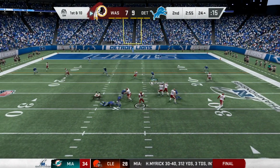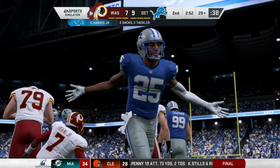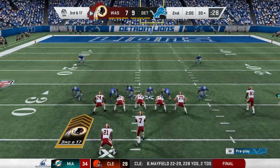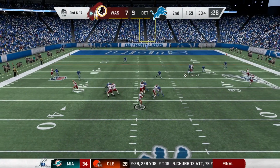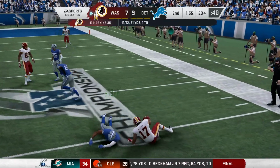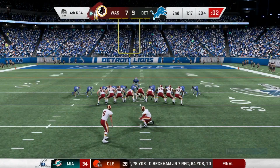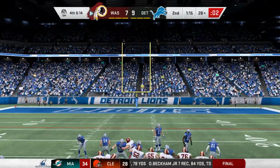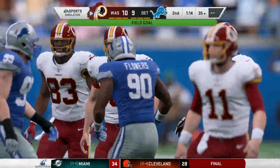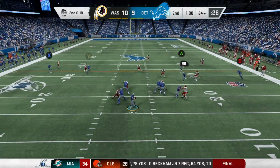Haskins throws out to the right side, but he's going to get sacked before he gets rid of it. That's Chris Harris coming out of the nickel position. He gets his second sack of this first half. So now 3rd and 17. Here's a throw out to the right side, out to the flats. That's McLaurin again, but he's not going to get enough at all for a first down, not even close, as they do line up for a field goal, and that one is going to be good. So Washington now leads this game 10-9 with a minute left here in the first half.